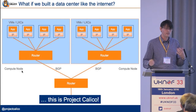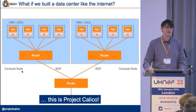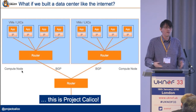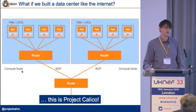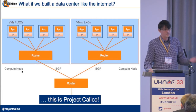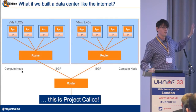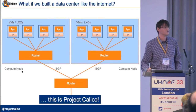And this is Calico. The idea here is there are no overlays, there's no encapsulation. This is a flat network. We've just extended out the network you already have between your compute hosts to the VMs or the containers. So that's the scale situation. I've just said that's great. You've now got this flat network, so all of your applications can basically talk to all of your other applications. So that's brilliant.